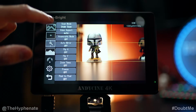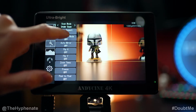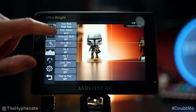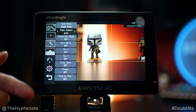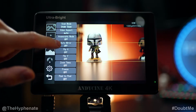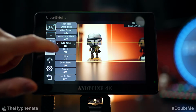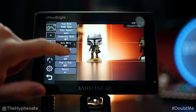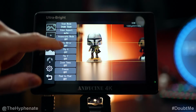Now on the next page, you can change your scan mode. So you can go under scan, over scan. I just keep it at under. Then under that, you have video aspect. You can choose auto, which will be dictated by whatever the HDMI feed that's coming in has. Then you can choose if you want anamorphic mode, auto mirror. This actually allows you to, if you flip upside down or backwards, it does do auto, but I always have that off. Sometimes it's a little glitchy. I recommend not having that on.